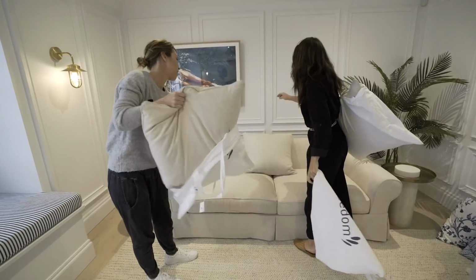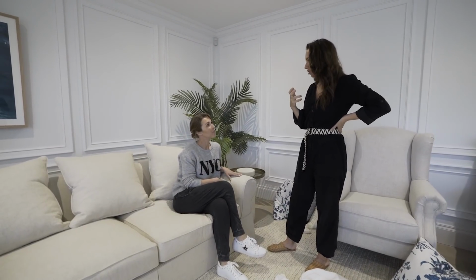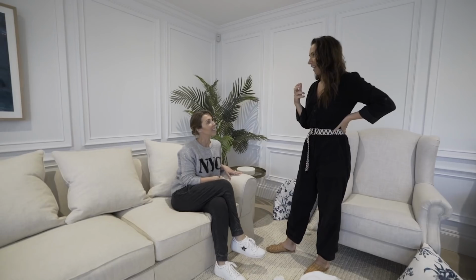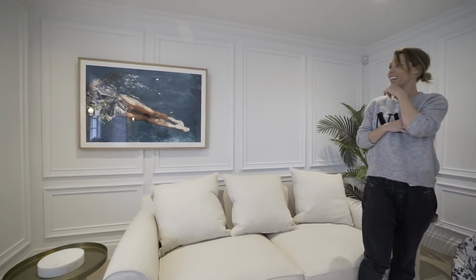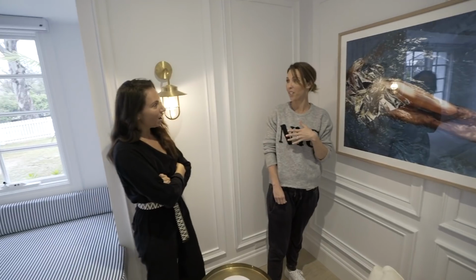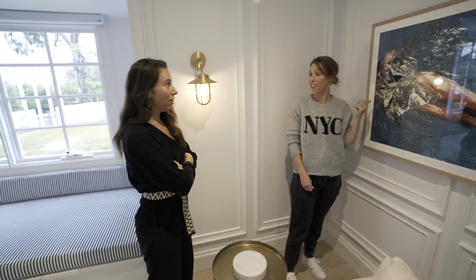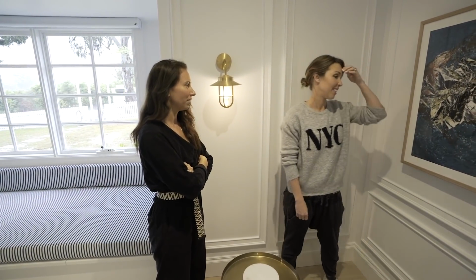Cushion time. I wanted this to be like an old school traditional room, but then have really little quirky things in it that weren't. Yeah, like the art. Like the nipple over there. Yeah. I'm sorry, you need glasses, and we need an intervention on you needing spectacles. Because in fact, there are two nipples. Did you know there's two nipples? No, I didn't, but is that not the most beautiful print? Yeah.